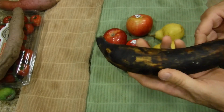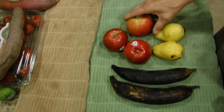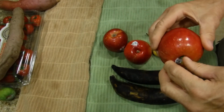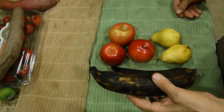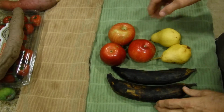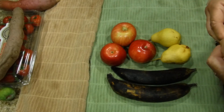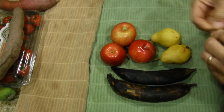But these plantains are very, very ripe. The apples are just standard, normal, or ordinary apples. These are Fuji apples. I got the plantains at the 99 Ranch Market, a Chinese grocery. I got the Fuji apples at Stater Brothers grocery store, my local grocery.